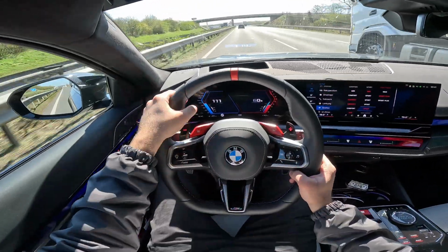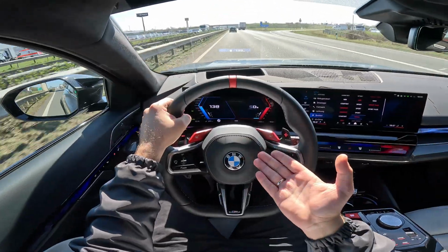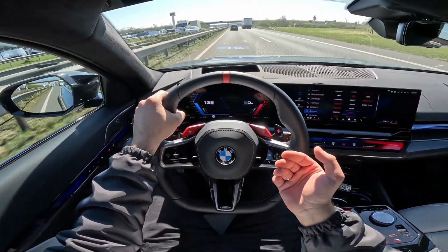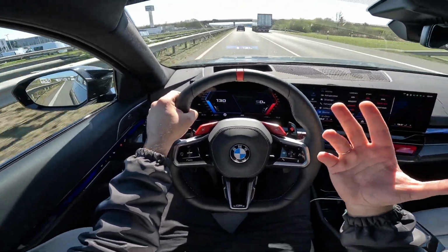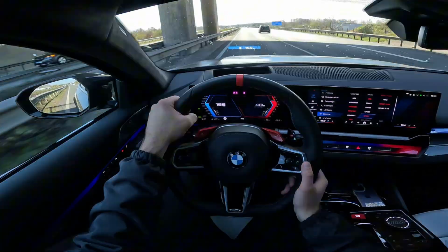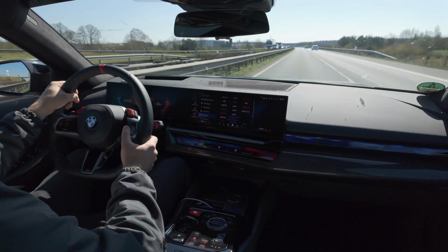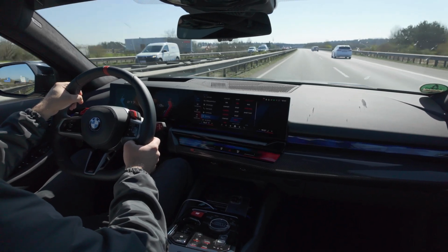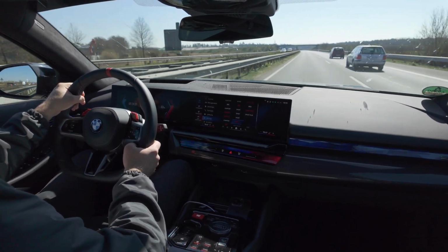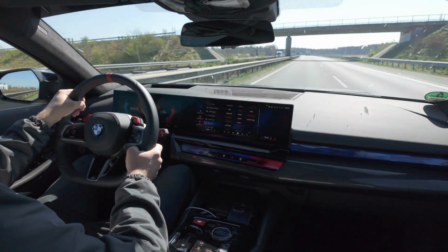But it's a bit busy here. But that was half throttle, and that was 100 to 140 and nothing. So an M5 is just an M5, even if it weighs 2.5 tons. Look at this. This reminds me so much of the F90. That's 240 again, 250, 260.